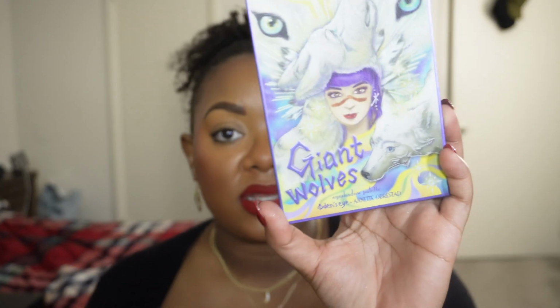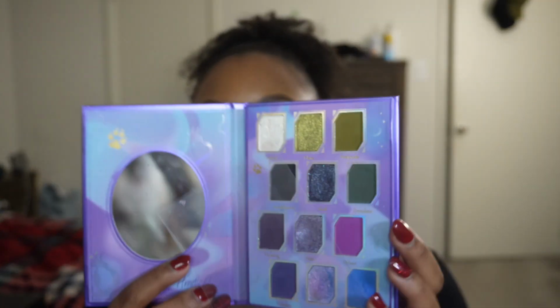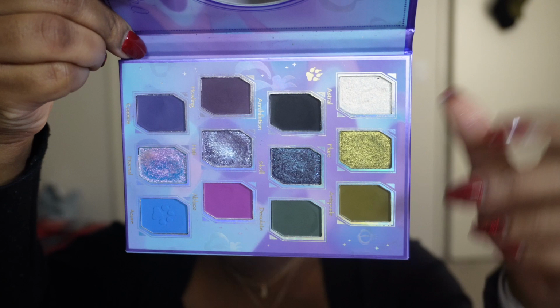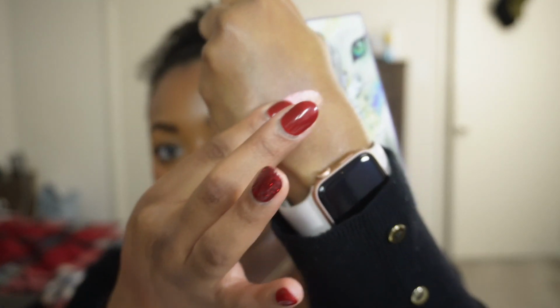It's a 3-way collab that they did with 3 creators. This Giant Wolves palette is the collaboration that they did with Annette, and it is so beautiful. So beautiful. Like, the shimmers in here are what steal the show. Like, it does have a multi-chrome.